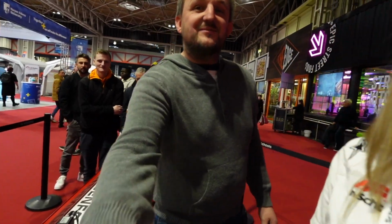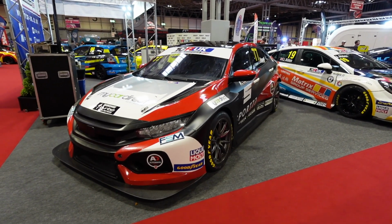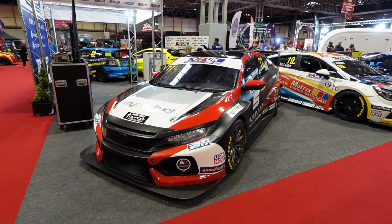Thank you. Cheers mate, thank you. Thanks. Here we're on the British Touring Car Championship stand. This Honda Civic Type R touring car, that would be a bit of a beast to ride on the road. I wonder what it would take to get this and make it road legal.